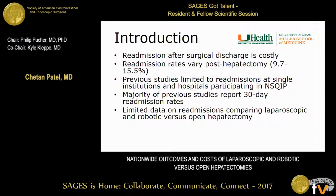Previous studies have been limited to readmissions at single institution studies and hospitals participating in NSQIP. And as you can tell, this could miss a significant amount of readmissions of patients who are admitted to other facilities. The majority of previous studies report 30-day readmission rates. And there's been recent data that says that in hepatic surgery, 45 days is a better time interval to capture the majority of readmissions. Additionally, there's limited data on readmissions comparing laparoscopic and robotic hepatectomy versus open hepatectomy.